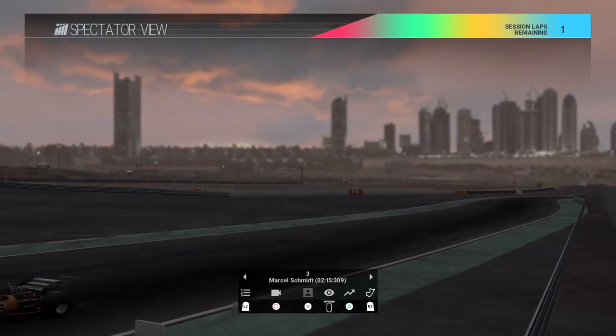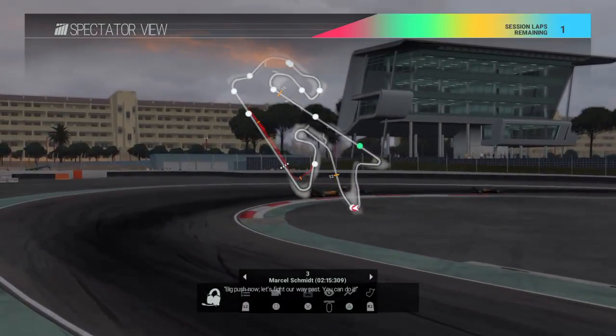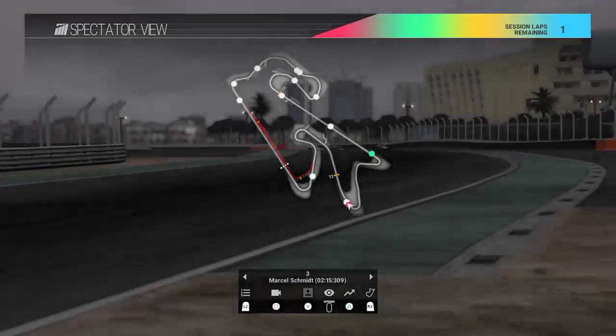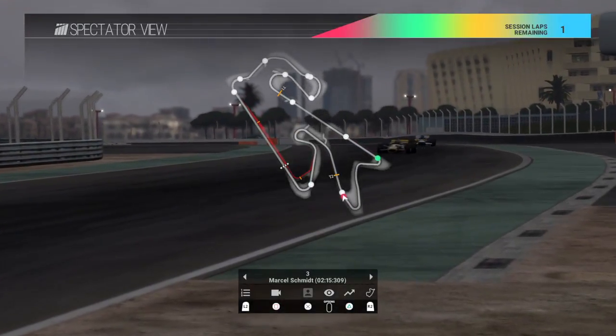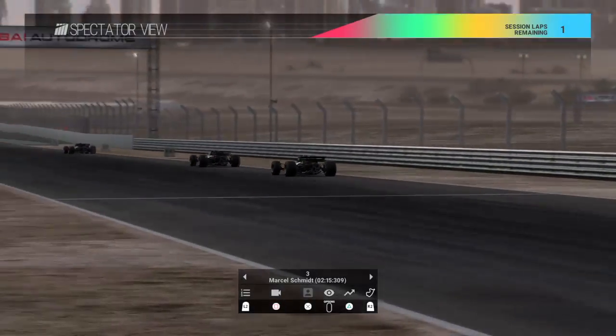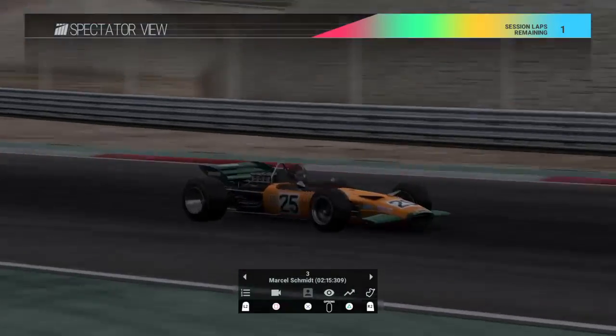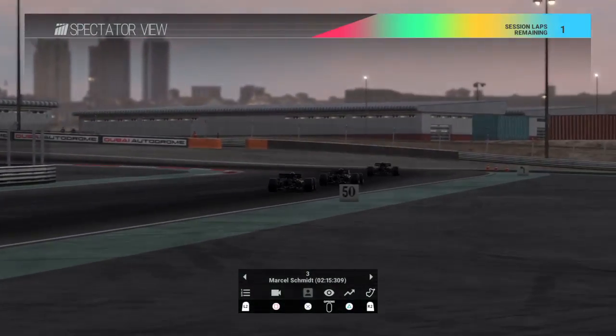Big push now, let's fight our way past, you can do it. Around the left corner now he is, and down the straight comes the last place. So the top three now are battling quite slowly, they are here to try and win this race, as they come down now to keep the race off here. Out the last corner they come now.